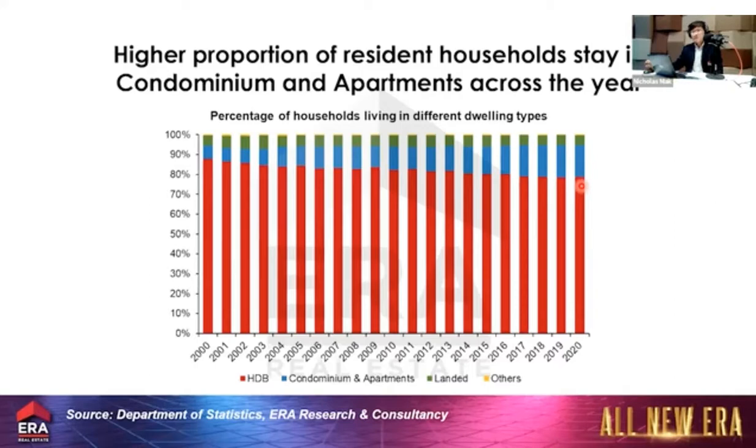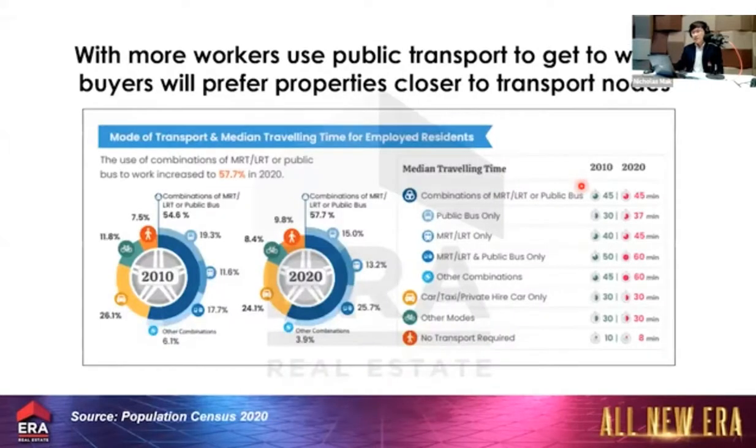And for landed housing, it has remained fairly stable, but shrunk a bit. 11 years ago, it was 5.7% of the population living in landed housing, and that percentage has dropped to 5% just last year, partly because as the population increased, the number of landed housing units has not increased as fast. So there are fewer landed housing units to be shared among the whole population. As a result, we see a lower percentage of people living in landed housing.